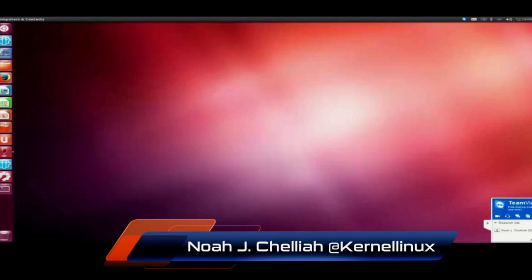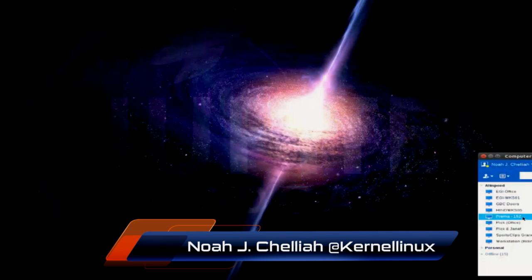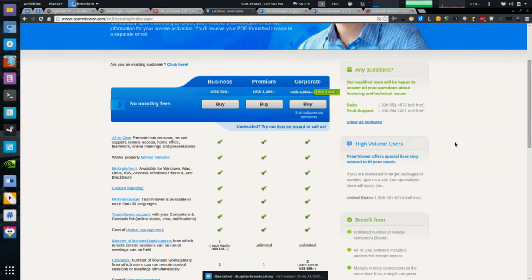But it's been extremely responsive. And again, nobody on the other end is asking for anything. I'm just simply double clicking on these computers, and then they're opening up. And so, if they pay for the TeamViewer license and they install it on their machine, they just give me a number, and I'm able to go in there and connect to their computer.